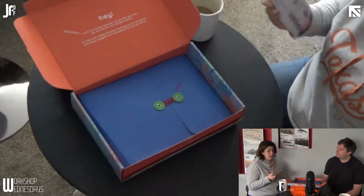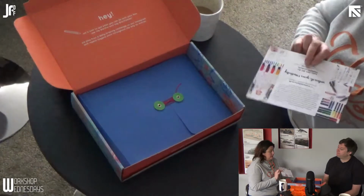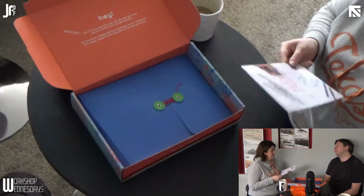The thinking outside, well, not necessarily outside the box. It's a good opportunity. They've got a discount code on there. Yes, good opportunity to do offers. But also thinking about the unboxing voucher.